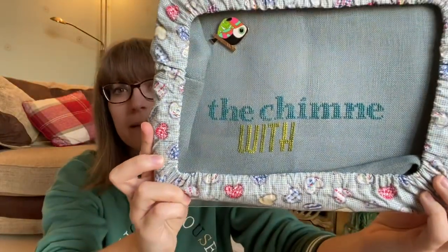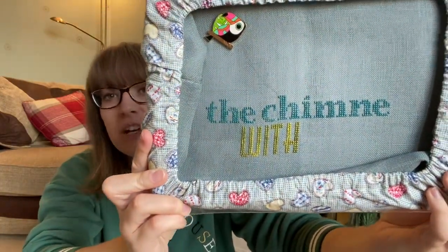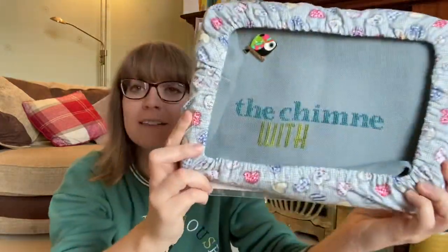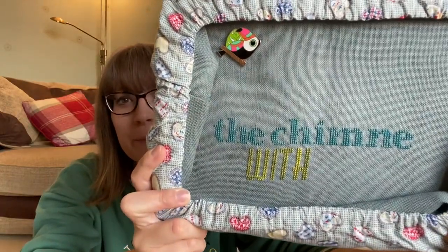There we go. It's a little bit better. So this, I've just got the chimney width at the moment. And I actually really enjoyed stitching on this. I'm not 100% sure about my fabric. It's a DMC fabric, which I've never used before.